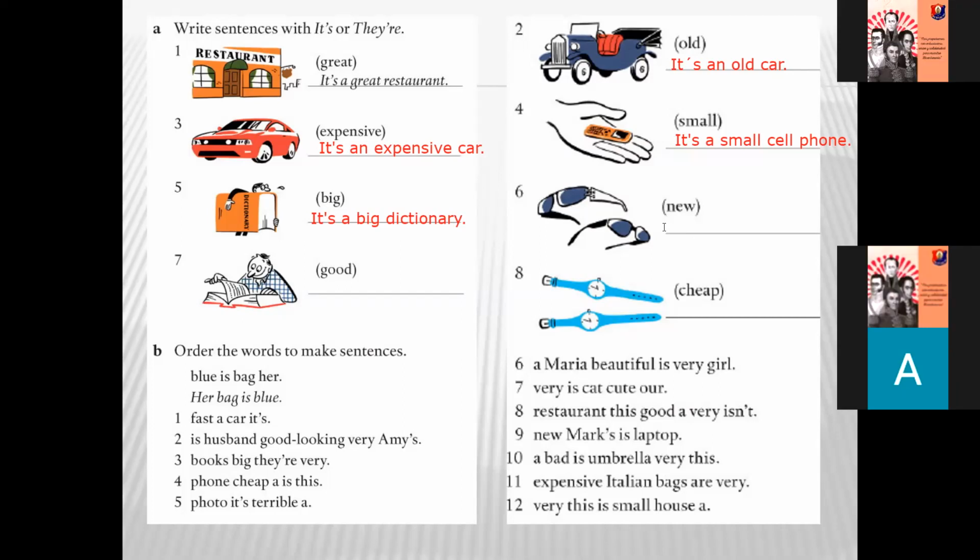It's or there? Es plural, ¿no? There, muy bien. There was... There are new... Es que en plural no uso artículo, ¿te acuerdas? There are new sunglasses. Okay, that's okay.